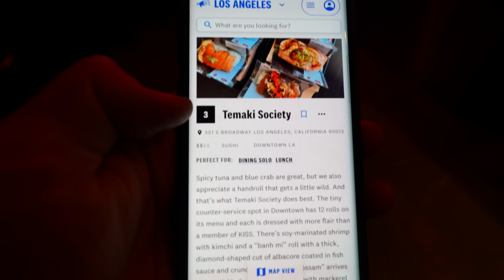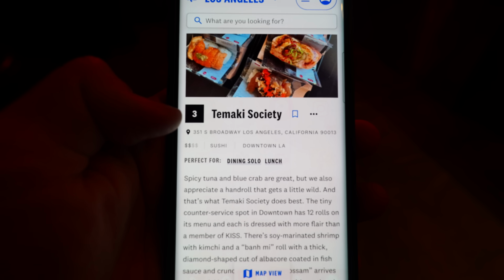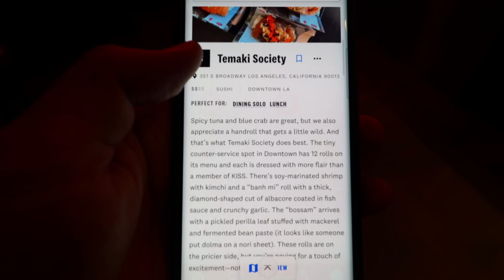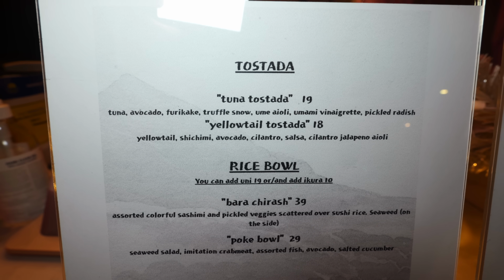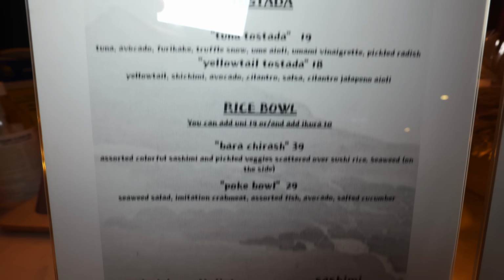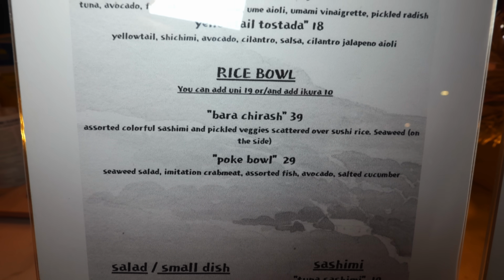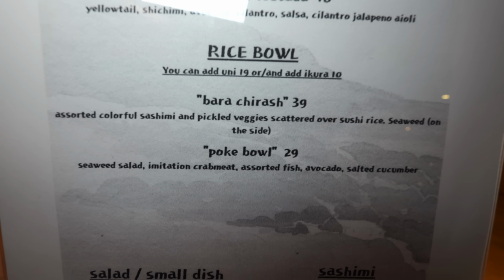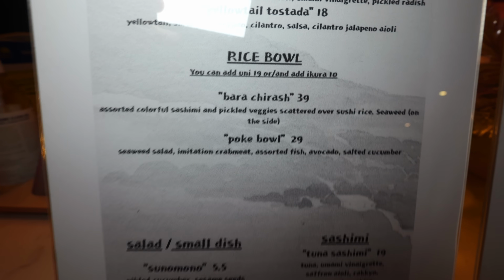On Infatuation, they were ranked #3 best sushi hand roll bar in all of Los Angeles. That's a pretty high rating. What do they have here? Tostadas. I love tostadas. Okay, a little bit of a Mexican twist. As well as your rice bowls. You got your chirashi, which is very popular from what I heard, as well as their poke bowl.